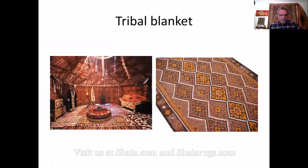Tribal blankets are another thing that was very common. Usually we just market them as Kalims, K-E-L-I-M. As I shared, I think in class 3 about the loom, most rugs have pile, but occasionally there are rugs that have no pile, they're flat woven, and that's what a Kalim is. So that's another very typical thing.